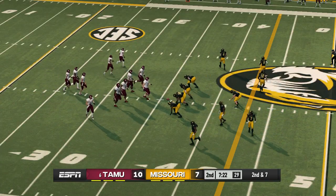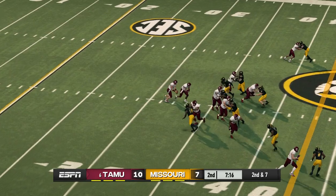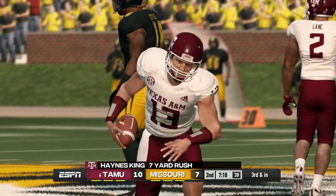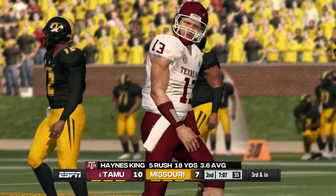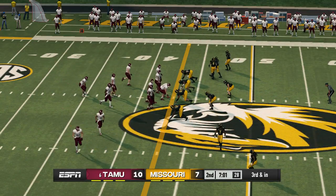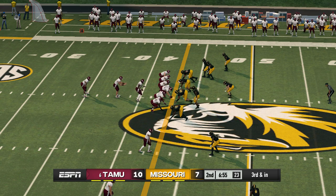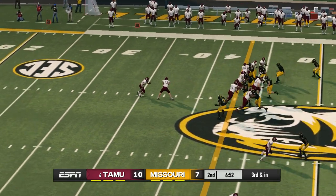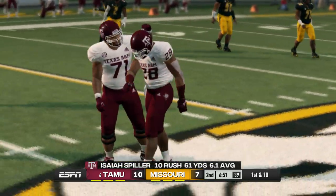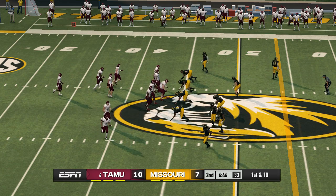From their own 36-yard line, it's second down. He's into the open field. Tackled after a decent run up the gut. That's a deep 6 on the play. That'll bring up third and inches. Tackle made right around the 44-yard line. From their own 44-yard line. First down.